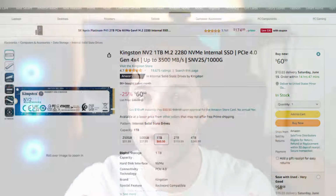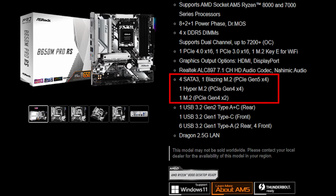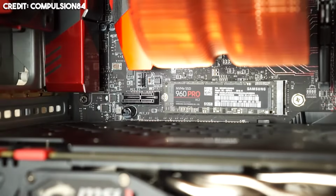Then for the storage, you get a 1TB Gen 4 SSD, which is nice, and you can always upgrade your storage down the line in case you need more, because the motherboard has more than one M.2 slot. And trust me, it is a very easy upgrade to make if you ever need more storage.